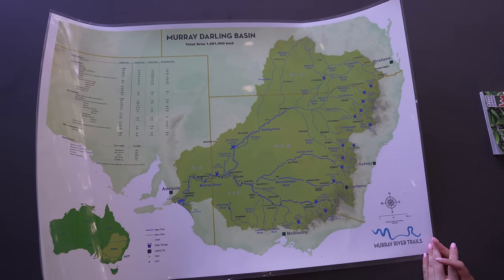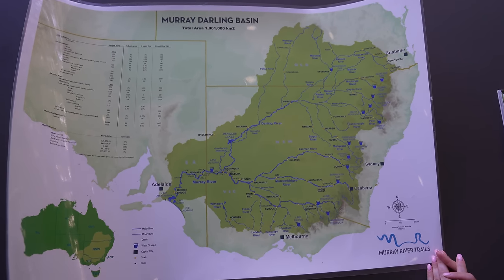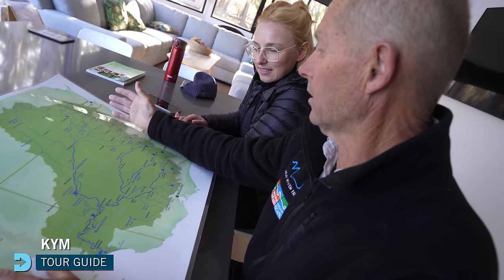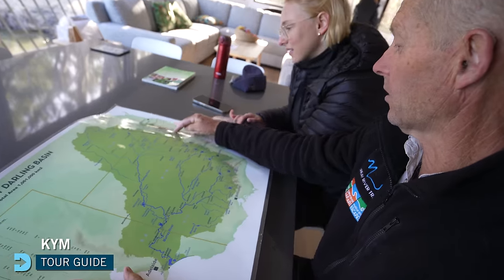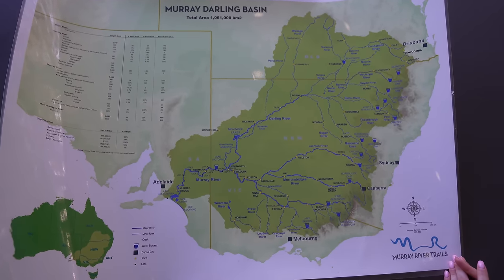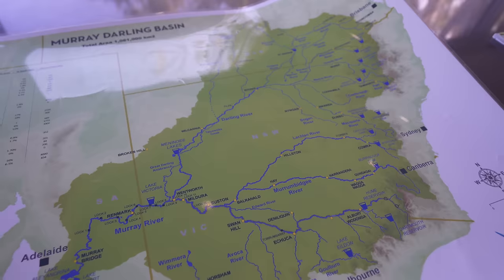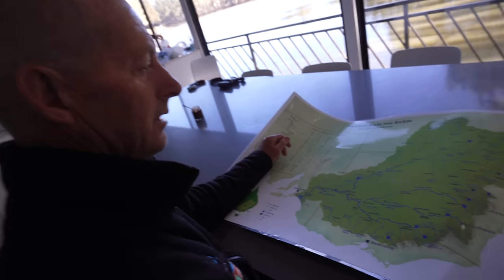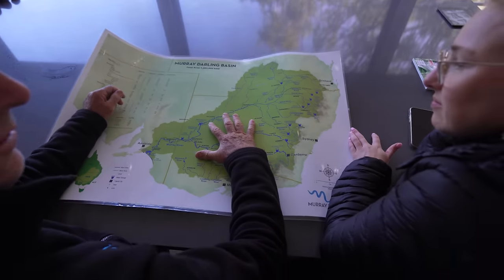Now, to get an idea of just how big and important this river system is, Kim pulls out a map. Okay. Murray-Darling Basin. It's 1 million square kilometers. Wow. All right, so all the water that comes, so this dark line here is the peak of the Great Divide. Anything west of that coming straight past us. Wow, now. Almost a third of the country, it feels like. I think it's a seventh. A seventh. Yep, so France can fit into this area twice.